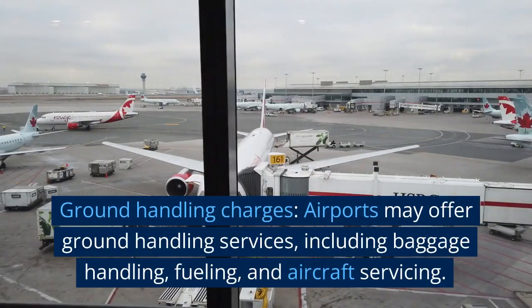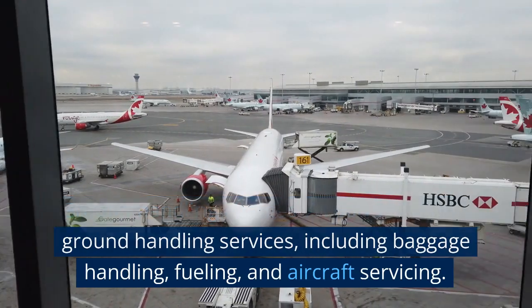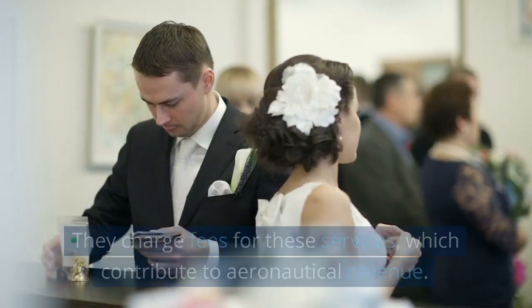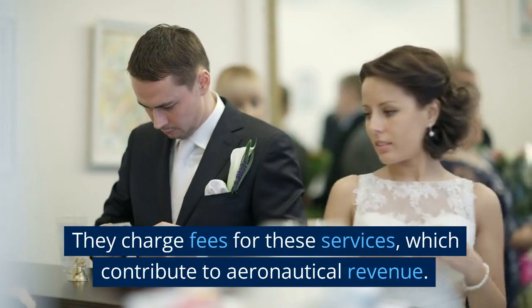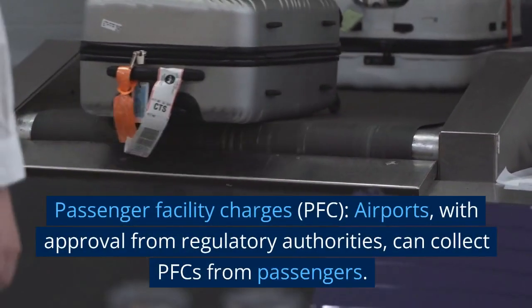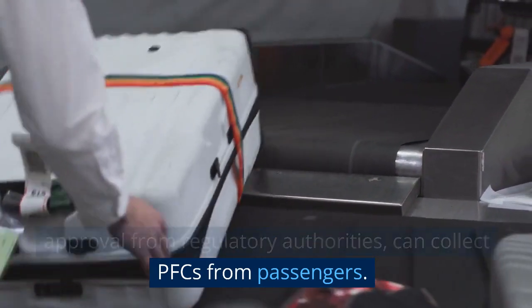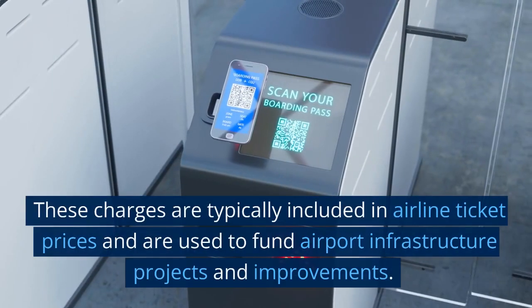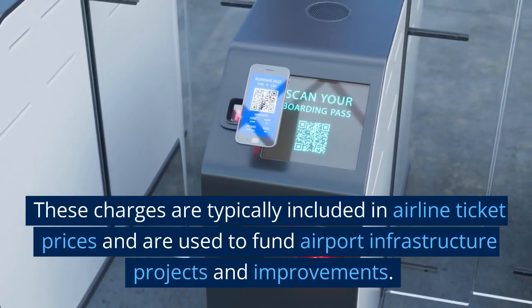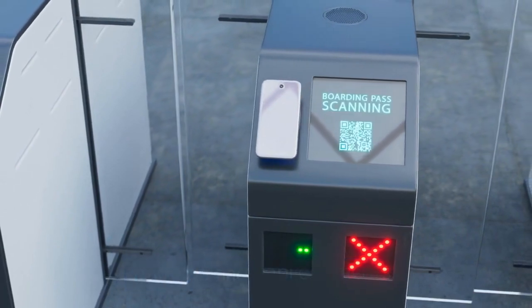Ground handling charges. Airports may offer ground handling services, including baggage handling, fueling, and aircraft servicing. They charge fees for these services, which contribute to aeronautical revenue. Passenger facility charges, PFC. Airports, with approval from regulatory authorities, can collect PFCs from passengers. These charges are typically included in airline ticket prices and are used to fund airport infrastructure projects and improvements.